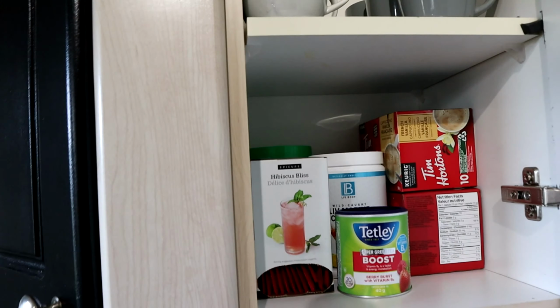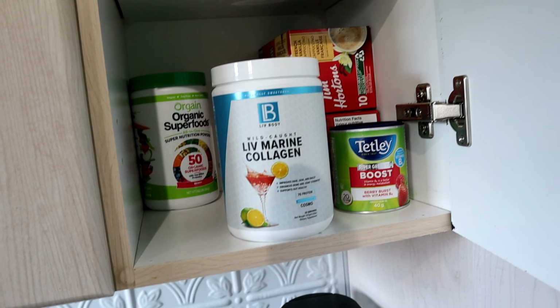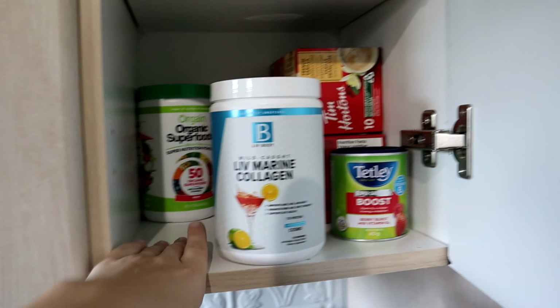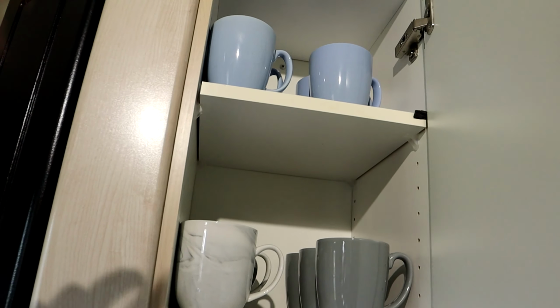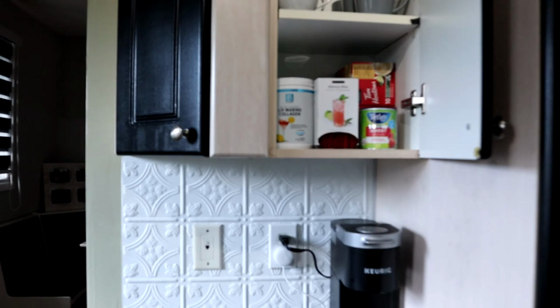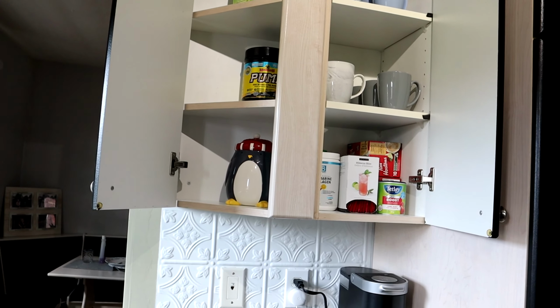I have everything that we drink more often, so I like to drink iced teas, so these are here. I do enjoy having the Live Body Cosmo. It is really good. The organic superfoods I like to put in my smoothies, so these are very easy for me to reach. And then I just have hot chocolate and cappuccino, and then I have the mugs. The blue mugs, they're not my favorite, but I'm gonna keep them for now. I love the gray and I love the marble. So for right now, this is how it's looking, and I feel like it just makes more sense to have it like this.